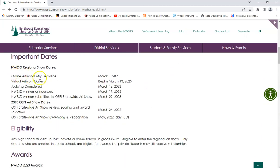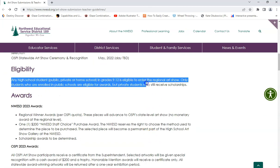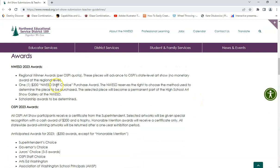You can see there's the entry deadline, and the judging is completed by March 16th, and then you'll be notified, I believe, by email. So you're going to use your student email, and then you're going to check it on March 17th. You need to make sure that you're a high school student in 9 through 12, and the awards.